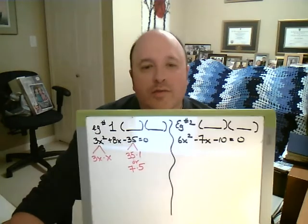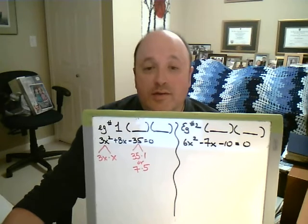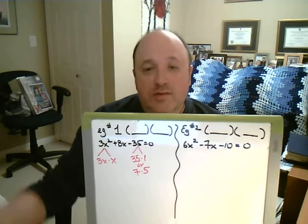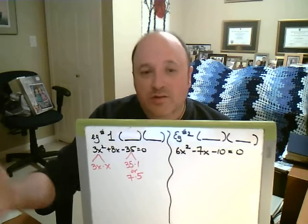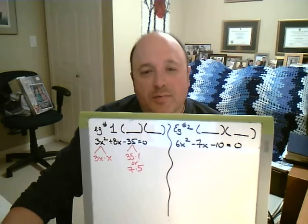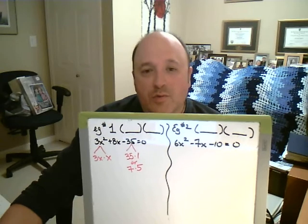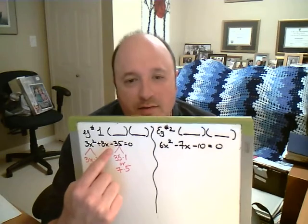Okay, so the only way to get 3x squared is 3x times x. And there's 2 ways to get 35. You can go 35 times 1 or 7 times 5. So I just list them. And the more combinations of ways to multiply to get those numbers, I just have to list those possible ones. And then I have to look and see whether I'm going to add or subtract to get my middle number, just like you would with a regular trinomial. And that comes from right there, that symbol right there.